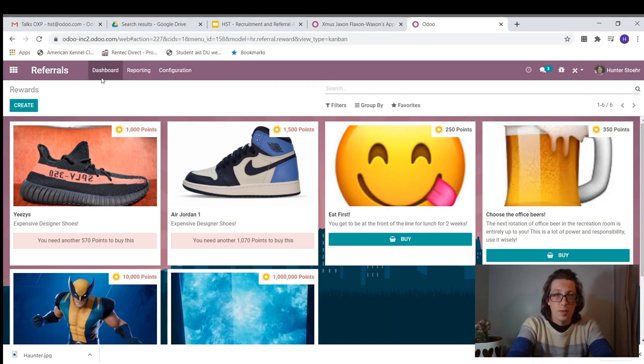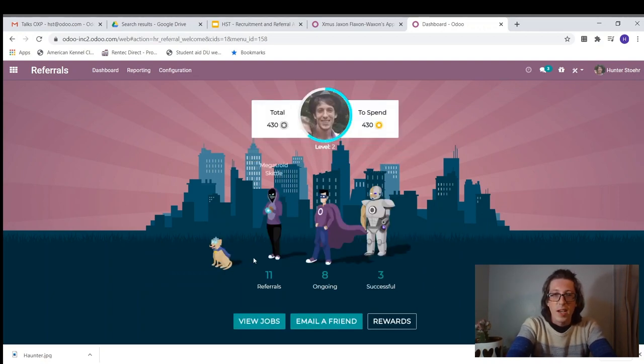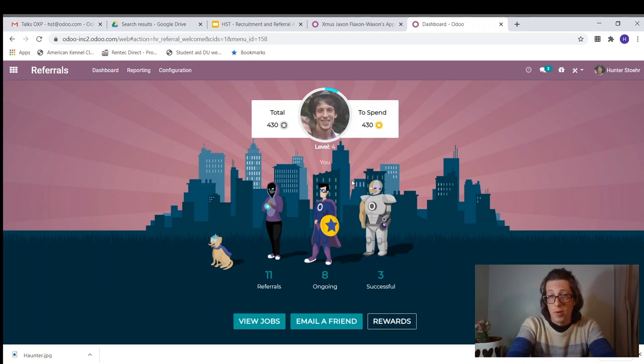Dashboard. There we go. Okay, Xmas Jackson Flaxen Waxen has been hired. So now I get to choose an avatar for my new friend. I'm going to choose this little cyborg dog because I've been wanting this guy. And as you can see, he has been added to my party, and I have gained 430 points, and I just am about to level up to level 3. So I clicked to, oh, I leveled all the way up to level 4. Great. I never dreamed that I would get this far, and I'm very, very proud of myself.